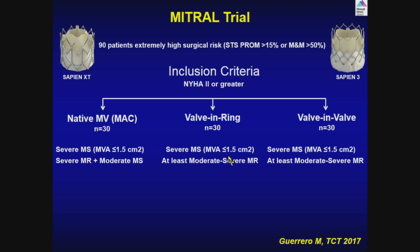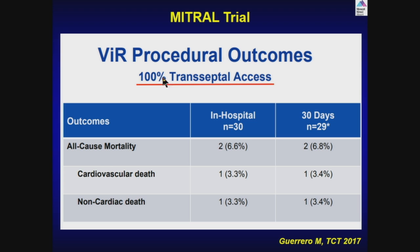Essentially, what they did was take the Sapien valve and place it in patients who had a prior prosthetic valve, a valve in ring, or native severe calcific mitral annular calcification. What they showed was valve in ring, 100% transseptal access. That is why knowing how to do transseptal is key for everybody who is getting into structural heart disease now. So that is possible, with all-cause mortality of about 6.6%, essentially very sick patients.